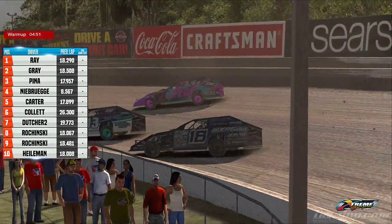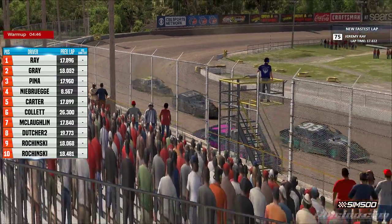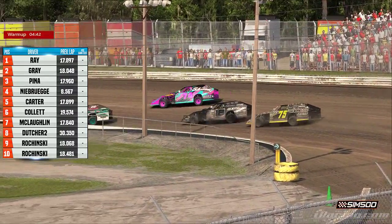Yeah, these guys have got some very fast times out there right now, as we're just watching some of the previous times. And we've got Howard Weaver down here.